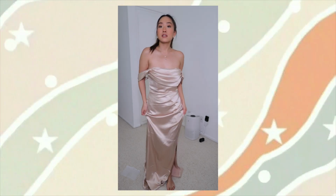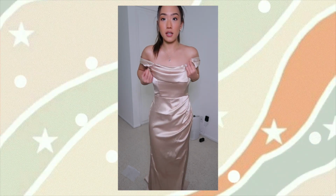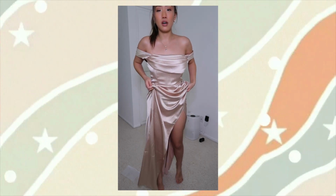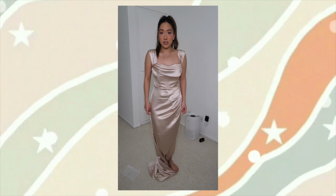I hate trying on clothes. This is the bridesmaid's gown. This one is in a medium. I should have gotten it in a small. It's supposed to hang off the shoulders like this. I need to get it tightened, and also it's just super long. I also might just wear the straps up like that. I feel like that might be the vibe. But this is the dress.